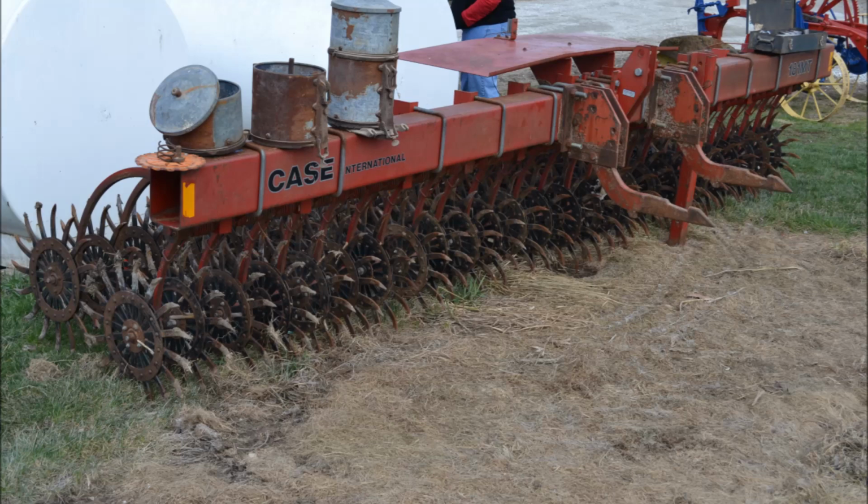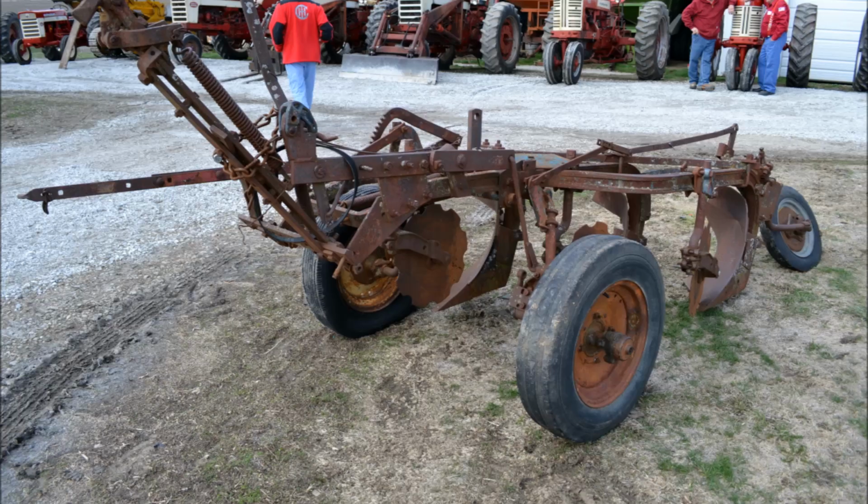These seed boxes also belong on a corn planter, and they are different in that you've got two levels where you can plant two different seeds in the same row on the corn planter. And that's my three-bottom plow that I've acquired and haven't got restored yet. It's a number 8 plow.